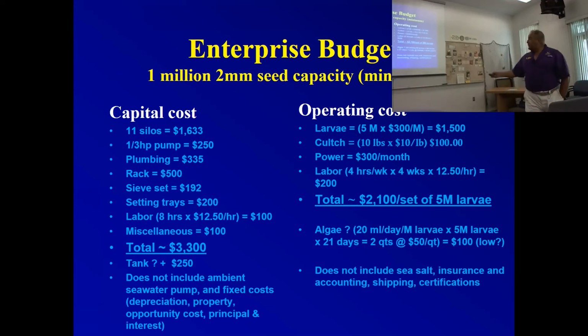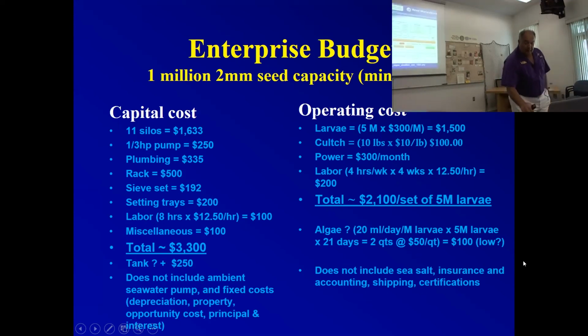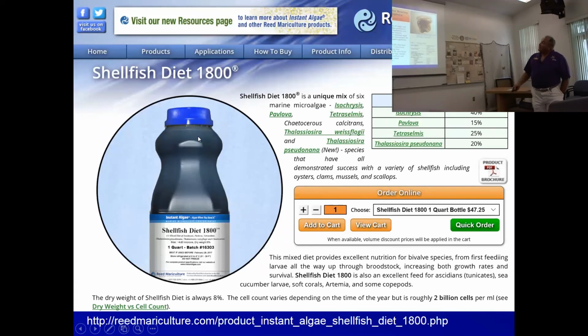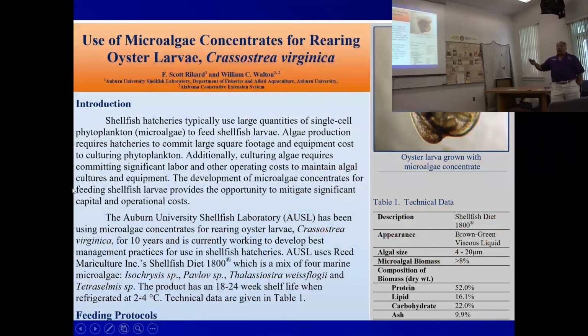So this doesn't include sea salt, insurance, accounting. You know, accountants don't work for nothing, but that's not in there. This is off their webpage. This is Shellfish Diet. This is a very common product from their company that you use for shellfish hatcheries. And Bill Walton and Scott Reichert have produced a little fact sheet that's available online. If you go to Reed Mariculture and look up Shellfish Diet, down in the bottom right, you'll see a link for their PDF file, and you'll get this. It'll tell you how to use this stuff, the feeding protocols and all that.